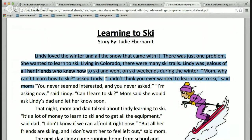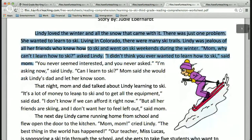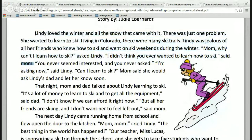Lindy loved the winter and all the snow that came with it. There was just one problem. She wanted to learn to ski. Living in Colorado, there were many ski trails. Lindy was jealous of all her friends who knew how to ski and went on ski weekends during the winter. "Mom, why can't I learn how to ski?" asked Lindy. "I didn't think you ever wanted to learn how to ski," said Mom.